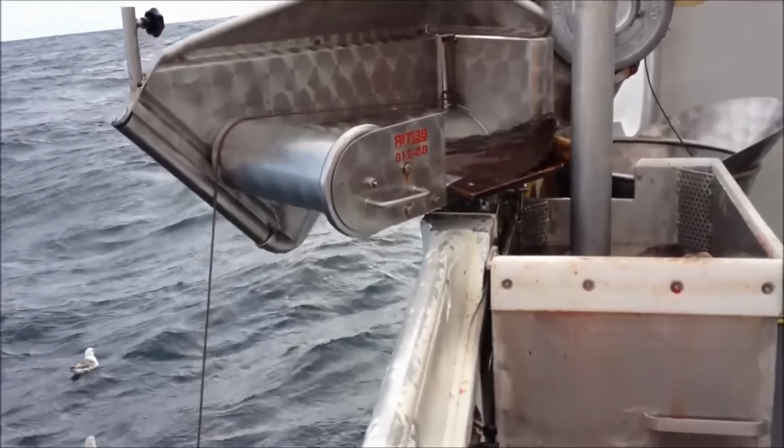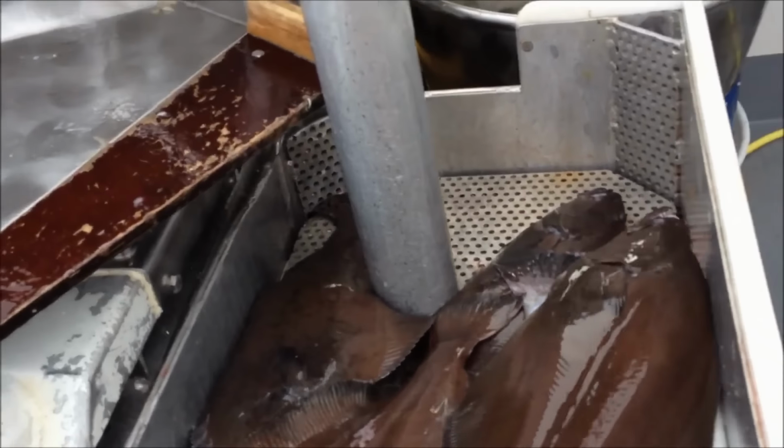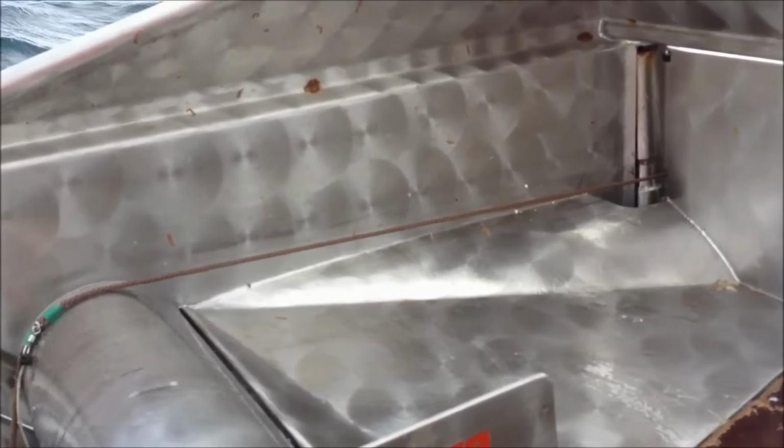Better fish quality. Compared to other fishing methods, longline fishing generally maintains better fish quality because the fish are caught one at a time, not compressed in the net.